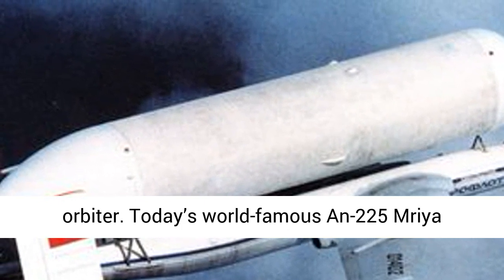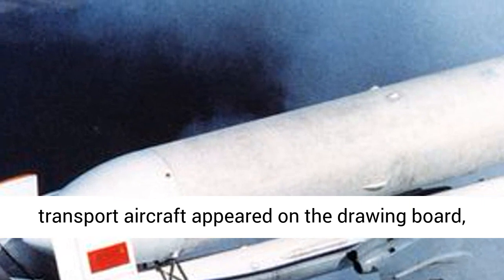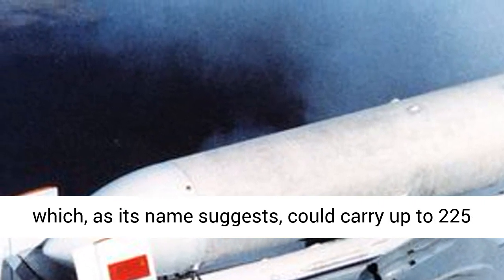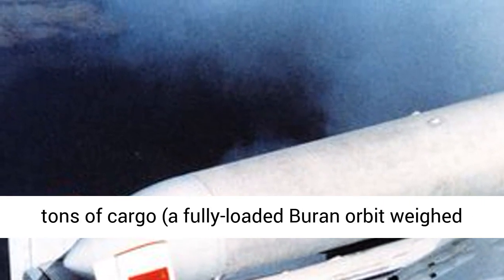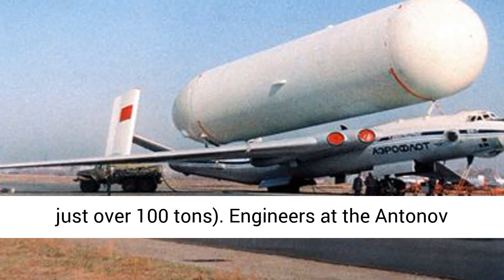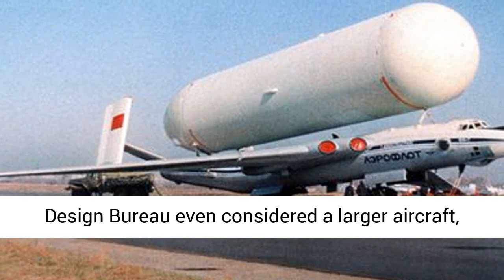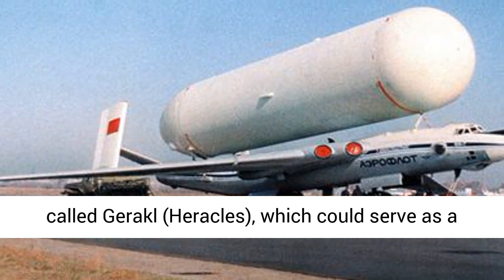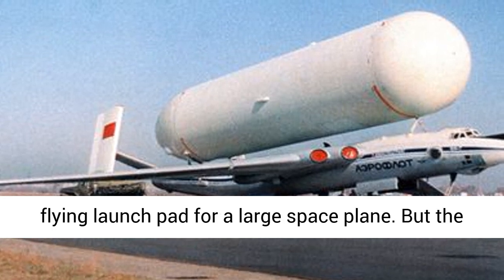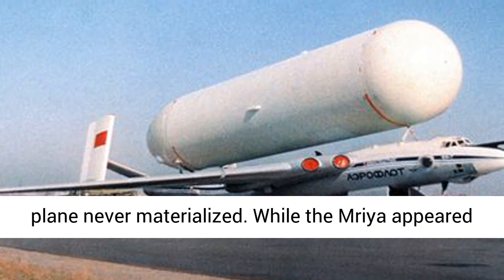Today's world-famous An-225 transport aircraft appeared on the drawing board, which, as its name suggests, could carry up to 225 tons of cargo. A fully loaded Buran orbiter weighed just over 100 tons. Engineers at the Antonov Design Bureau even considered a larger aircraft, called Heracles, which could serve as a flying launch pad for a large space plane. But the plane never materialized.